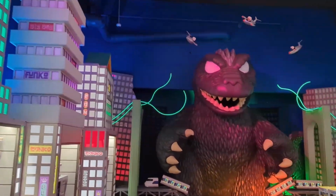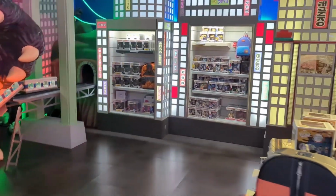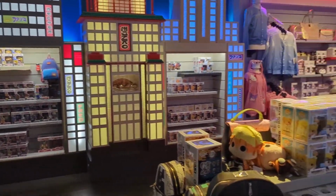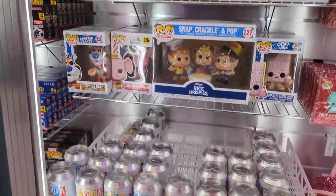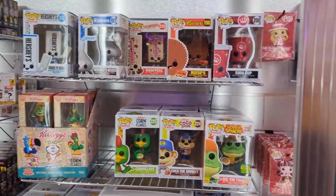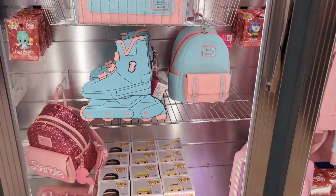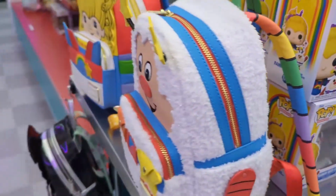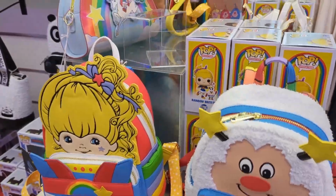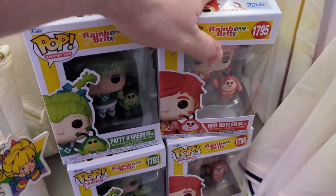This room is very anime themed, and I didn't show a lot of the pops in here because I'm not really into anime very much, but it's still cool to look at. Now this area I thought was so cool. It's basically full of Barbie and Rainbow Bright, which you will see, and all sorts of other things from my childhood and things that I'm still interested in.